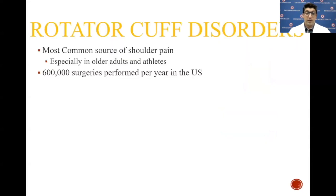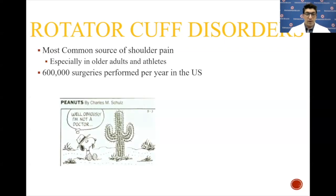Rotator cuff disorders are the most common cause of shoulder pain, especially in patients as we get older and also overhead athletes. They're very common, and the incidence increases as these activities go on. Every year, over 600,000 surgeries are performed in the US alone just for rotator cuff disorders.